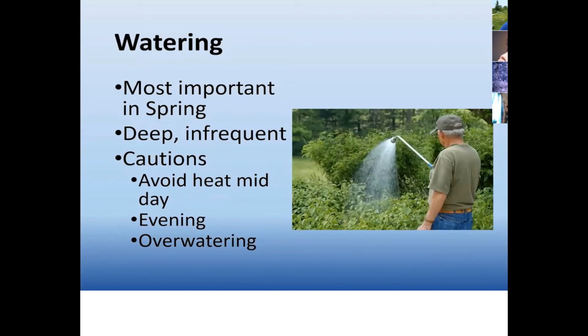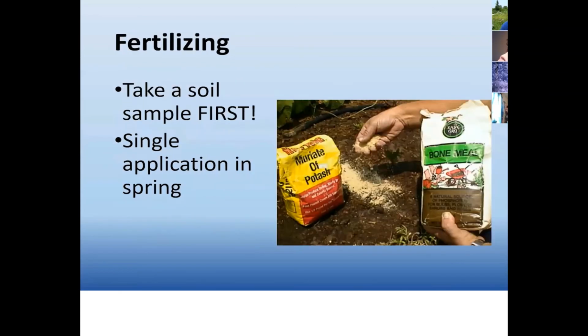Don't water in the middle of the day. You can water in the evening, just try not to get the foliage wet. That's what that's supposed to say, is evening. And try not to overwater. They will take a lot of water, but overwatering can really cause you some root rots if you've got some heavy soils.